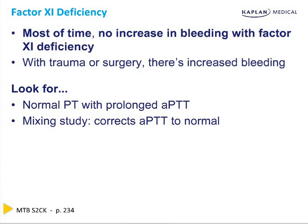That means if I mix you up with normal plasma, even if you're 100% deficient, you'll come to 50% level if I mix you up 50-50, if you have 0 level, and it will correct that PTT to normal. You must understand the mixing study.